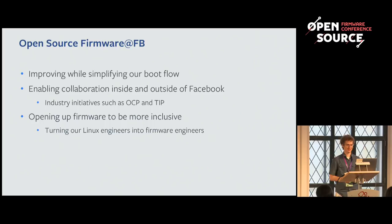So in conclusion, Facebook is going big on open source firmware. We believe it's going to improve our boot flow by making it much more robust and using well-tested, well-supported drivers. We're simplifying our boot flow by reusing all these common open source components. And at the same time, we're enabling collaboration inside of Facebook across a variety of teams, firmware engineers, provisioning engineers, kernel engineers, many, many teams.